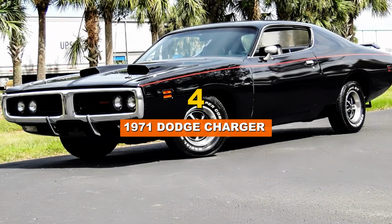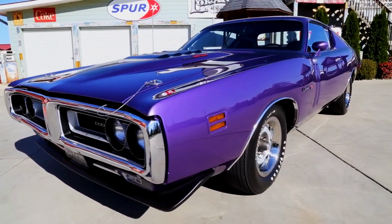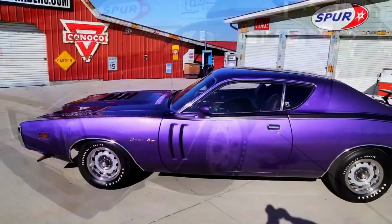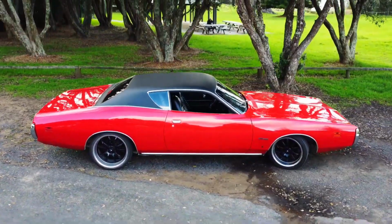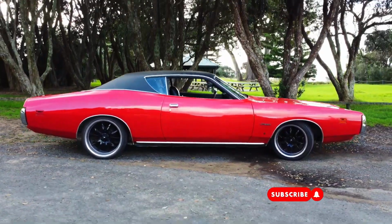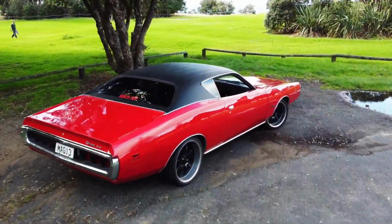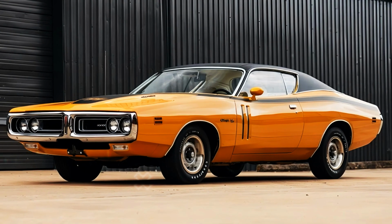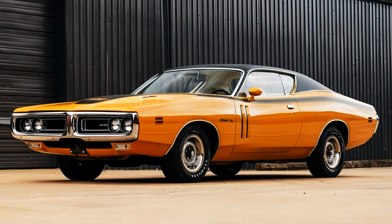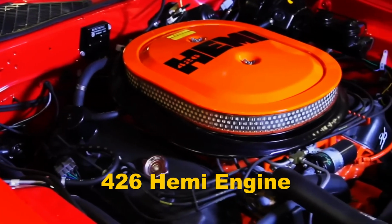Number 4. 1971 Dodge Charger. The third-generation Dodge Charger introduced a bold new Coke bottle design that divided opinions among collectors. But when it comes to value, HEMI-equipped models from this era have actually surpassed their second-gen predecessors. The 1971 model year was significant for two reasons. It marked the debut of the redesigned Charger, but it was also the final year for the legendary 426 HEMI.